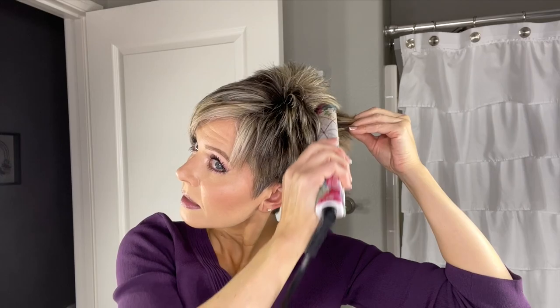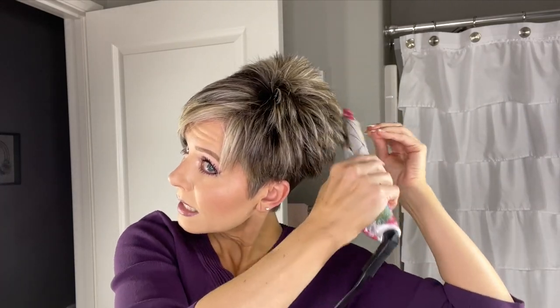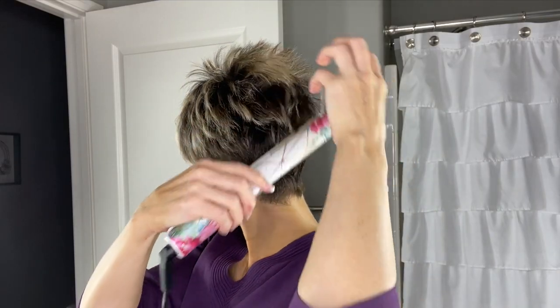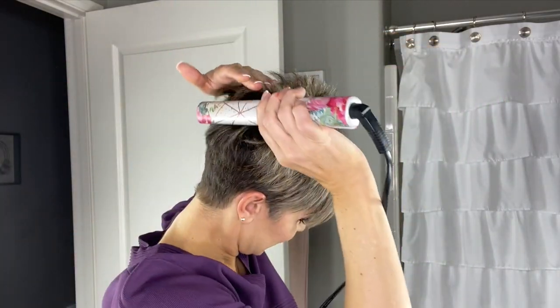So just going to bring that through kind of the front section. And then I always just kind of like to pull it through the top here. I like a little more lift and volume there. And then through the back section, I'm just pulling out the hair. And then this is where I'm going to attempt to kind of correct this little back section.